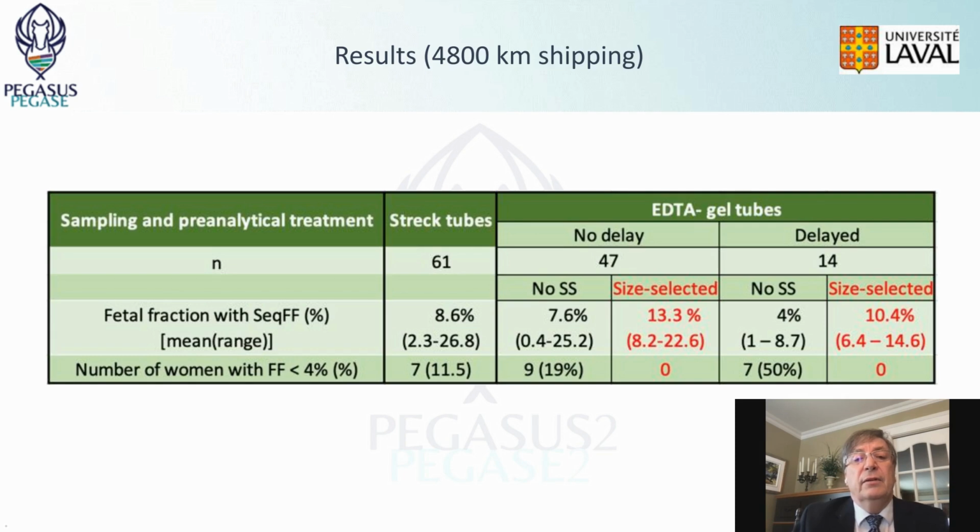This is a very interesting table summarizing our results. So you have a column for the STREC tubes, which were used according to the standard protocol, which yielded a mean fetal fraction of 8.6%, with a range of 2 to 26. There were 7 samples below 4%, or 11% of all the samples here, that were below our cutoff for reporting at the first pass. Of course, we usually retry to re-extract and resequence, and we can save several of those samples, but there are always some remaining for which we can't report a result.